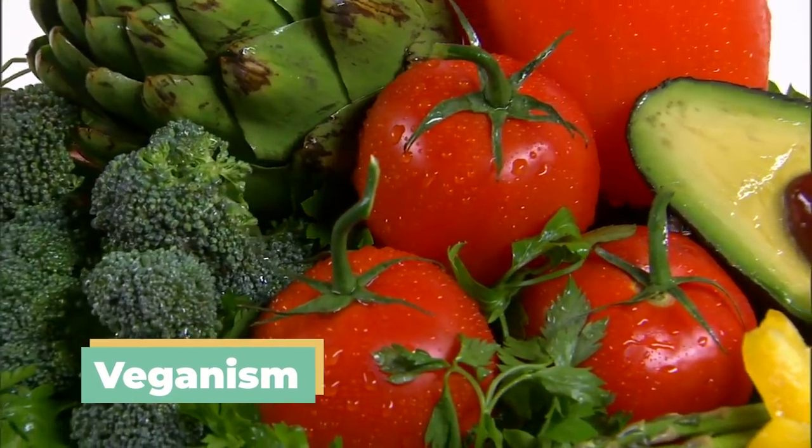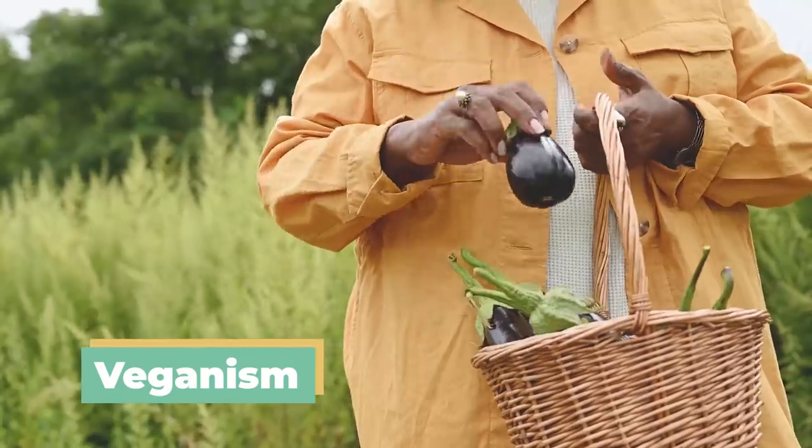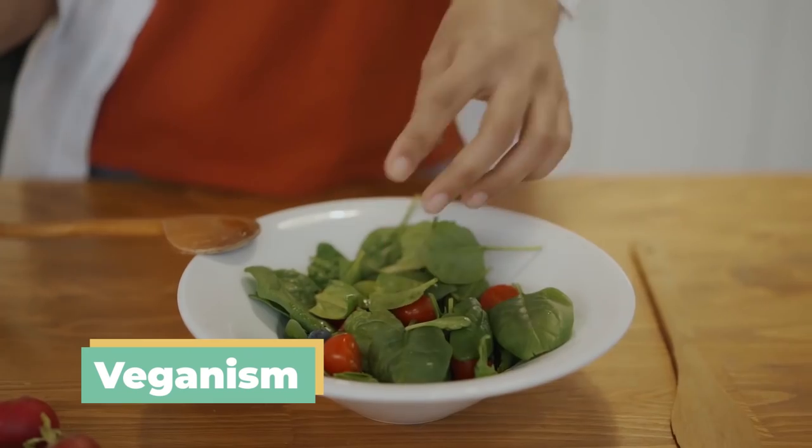The other thing that actually surprised me is veganism. Being a vegan is different from being a vegetarian in that vegetarians only don't eat meat, but if you're a vegan, anything that is an animal product is excluded.